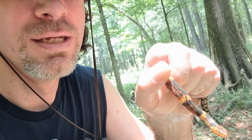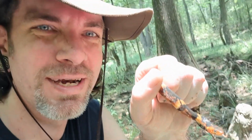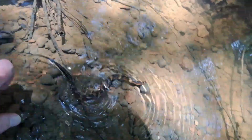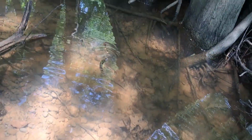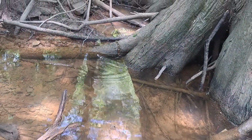They have an anticoagulant in their saliva, which is going to make you bleed more than normal, but it's no big deal. It's not like it's gonna make you bleed out or anything. It's a good way to fake you out and make you think that you've been hurt worse than you have, because these guys really pose no threat. Anyway, let's just let this guy go about his way. Just gonna put him back in the water where I found him. All right, here, and we'll let him go. Very cool.